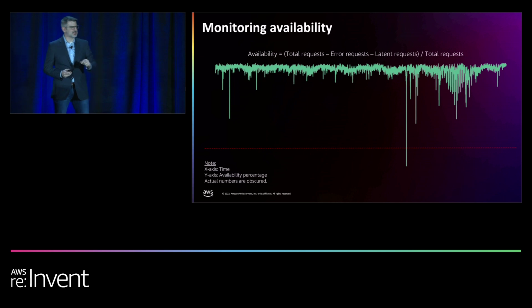The x-axis here is time. The y-axis is availability percentage. The dotted red line is where we never want to be. But when we hit that red line, it does set off an alarm in real time, and our incident response kicks in. All of this monitoring that I've shown is powered by CloudFront access logs.